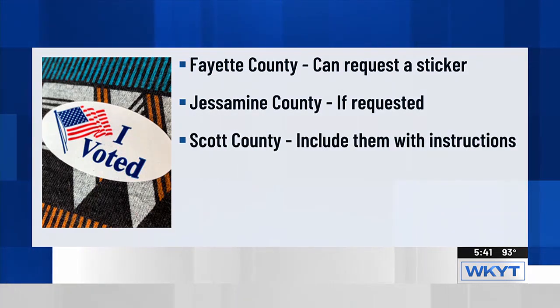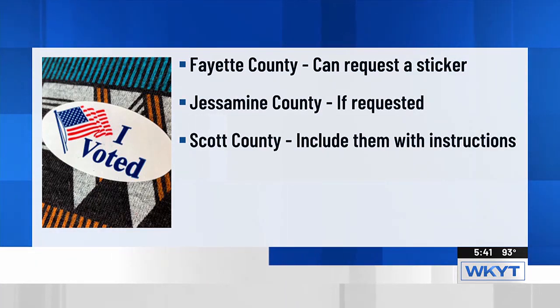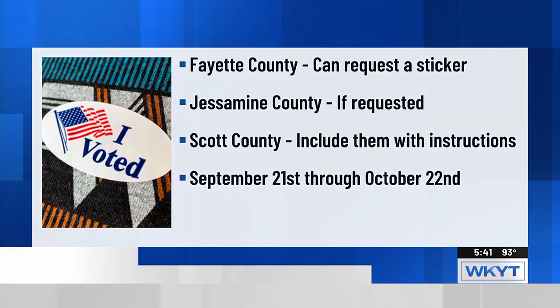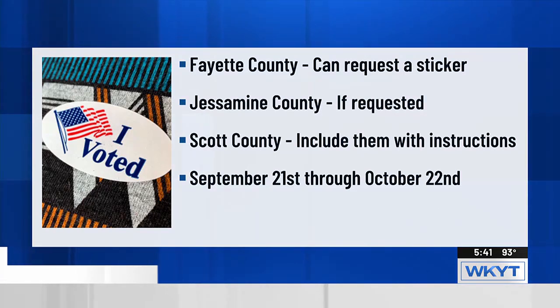A worker with the clerk's office told me they automatically put them in with the instructions whenever someone requests an absentee ballot. So you can check with your clerk's office if you're not in those counties to see if they do the same thing. The portal to request an absentee ballot opens September 21st, stays open until October 22nd.